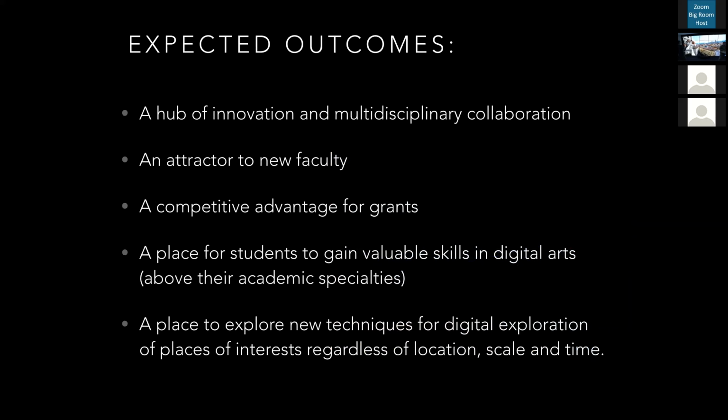It's a place for students to gain valuable skills in digital arts. So these are the jobs of the future. And so if we can graduate students that have experience in virtual reality and content creation and infrastructure building, that'll make them competitive in the marketplace.